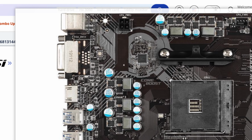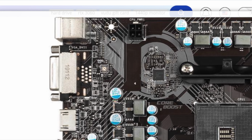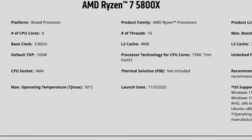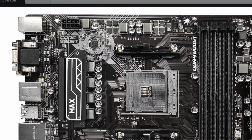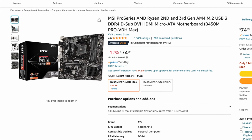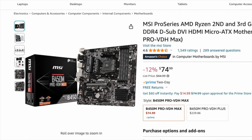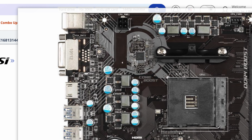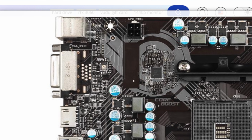Just be aware that this motherboard only has 4 CPU pins, so if you ever plan to upgrade in the future to something like a Ryzen 7 that may use more than 65 watts, you'll need to upgrade to a motherboard that has at least 8 pins. And for just $4 more, this other motherboard will come with 8 pins. So just be aware when you're picking out cheap motherboards. For this build, 4 pins isn't ideal, but it'll work.